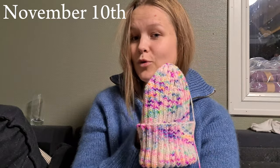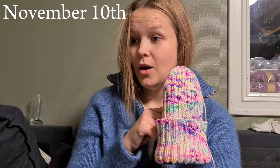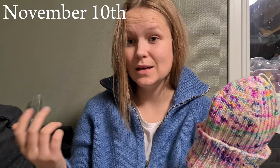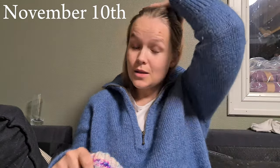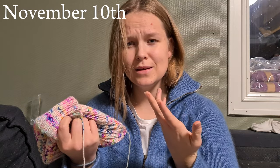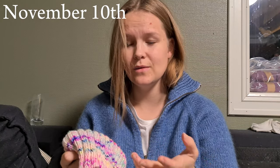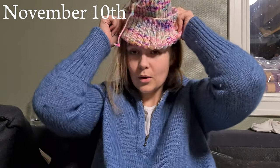I've knit this on a 4mm instead of a 3.5mm. I suck at reading patterns. I didn't read this pattern except for how many stitches to cast on, and then I just cast it on. I don't know, I've even made these patterns quite a few times before. My son has 3 of these and I've made myself one and everything. So I don't know, but I just messed up.